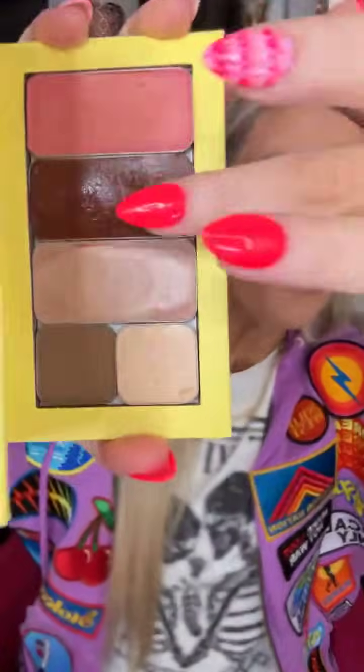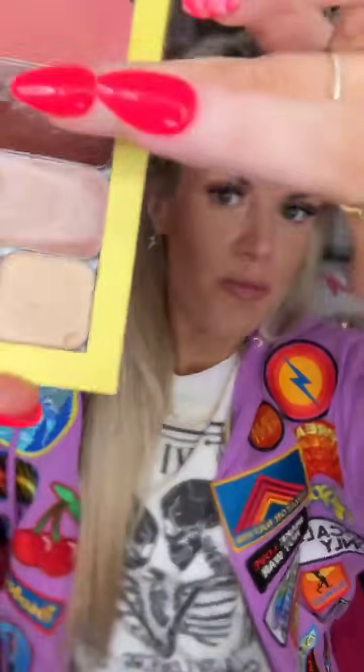So if y'all are new here, this is how I describe Saint makeup. These colors, they're bullies, and here's why. Because it's called Royal, but she magical. Look, this is Royal. Oh, she looks so scared.